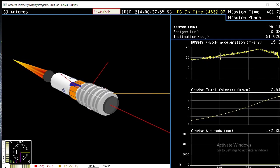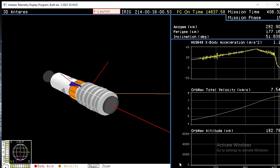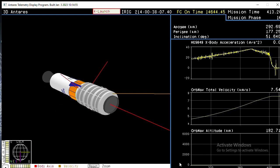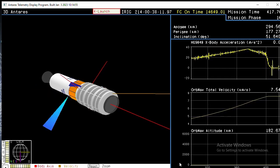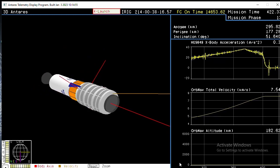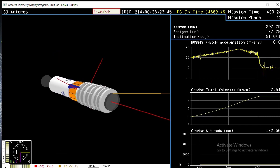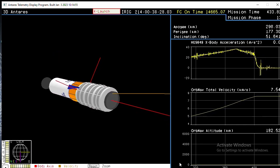We're beginning to see tail off in motor pressure, and we have stage 2 burnout. Six minutes, 55 seconds into the flight. The second stage solid rocket motor has burned out. ACS enabled. We're now entering about approximately a 2-minute coast phase. Antares is in orbit and will coast for roughly 100 seconds prior to payload separation.